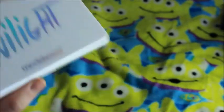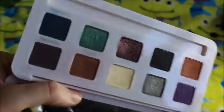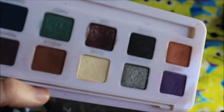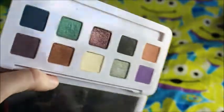And next up, I know I'm not going to get rid of this one because this is my favourite palette ever, apart from the Morphe ones. This is the Twilight palette by Model's Own, and I got this for my birthday this year, and I wasn't expecting much from this at all. But this is absolutely amazing, and it came with a double-ended brush as well. The colours are absolutely amazing, the foiled eyeshadows are insane, the mattes are amazing, and I use this really regularly and I just love it, so I'm going to keep this one.